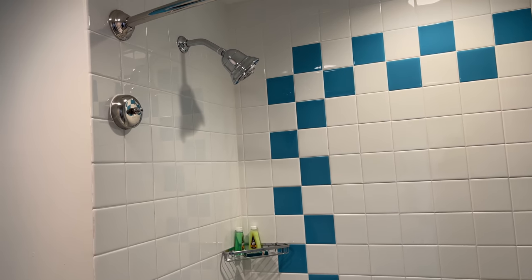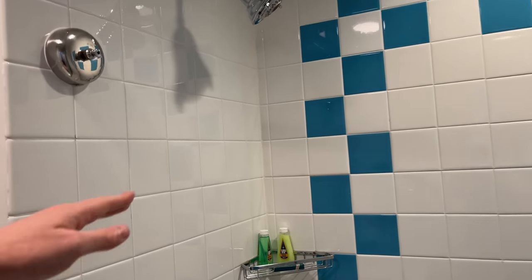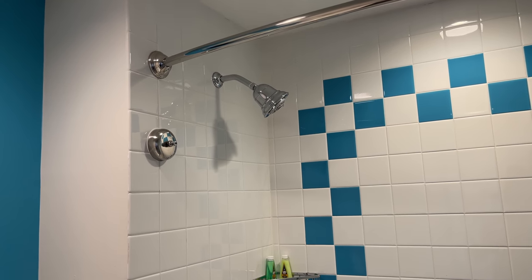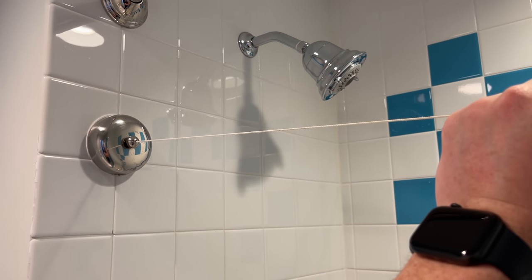Pretty nice shower. It is tall people approved, which is nice. Don't you hate when you go to a hotel and the shower head's like down here? At Universal, they take care of you here. The shower head is high enough for everybody. And of course, we have our little thing to hang your swimsuits and whatnot.